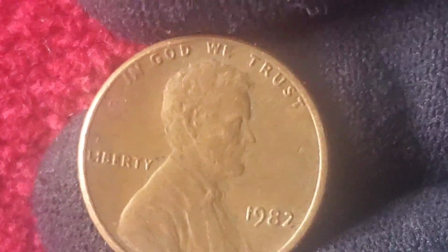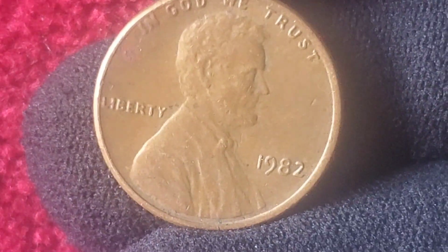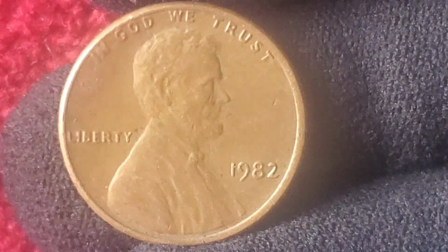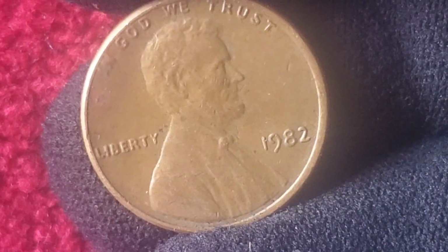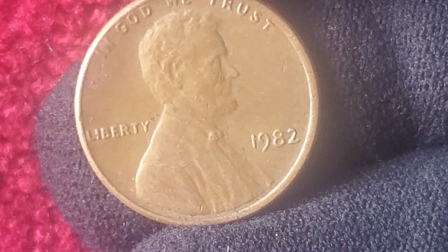Examples of recent sales and price ranges. Recent sales of high-grade 1982 pennies have shown a range of prices. For example, a 1982D small date zinc penny in mint state can sell for anywhere from $500 to several $1,000s, depending on the grade. Coins with significant errors or in exceptionally high grades can fetch even higher prices.